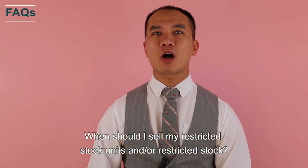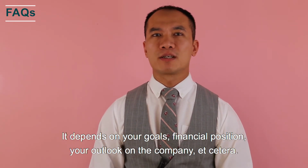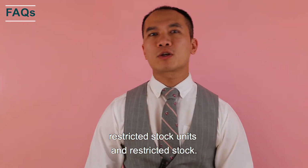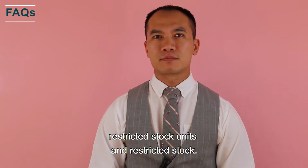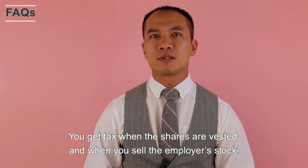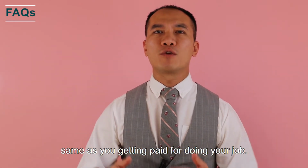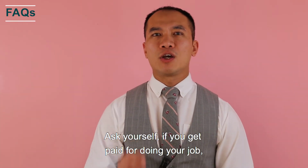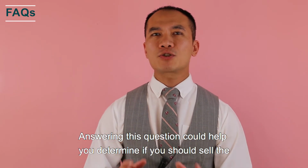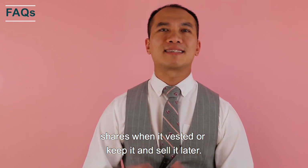When should I sell my restricted stock units and restricted stock? It depends on your goals, financial position, your outlook on the company, etc. You should know there are 2 taxable events with restricted stock units and restricted stock. You get taxed when the shares vest and when you sell the employer stock. Restricted stock units and restricted stocks are taxed as supplemental wage, which is the same as how you get paid for doing your job. Ask yourself, if you get paid for doing your job, will you take that money to buy the employer stock? Answering this question could help you determine if you should sell the shares when they vest or keep them and sell later.